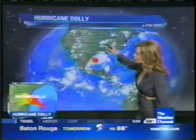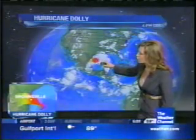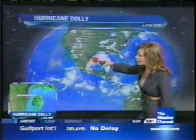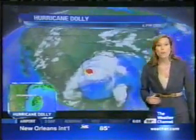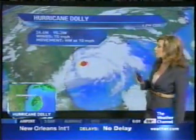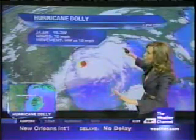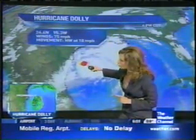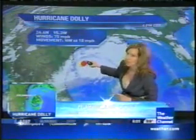And here it is. Again, there's the United States. Here's the Gulf of Mexico. And boom, that's right where Hurricane Dolly is located. And look at the cloud cover extending all the way up to the northern Texas and Louisiana border. So a very broad area here. Of course, we're going to have the strongest winds right here along the center of this hurricane.